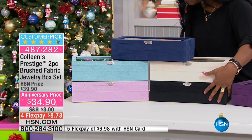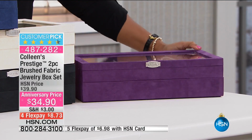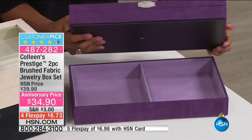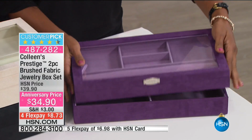This one is black. And then we also have amethyst. Do you see that? Beautiful. So let me play right here with the amethyst. It is 2 pieces. You've got your top piece, and they're made to nestle. You'll see that there's a little bit of a ridge here and a little bit of a lip here. So they are made to nestle.